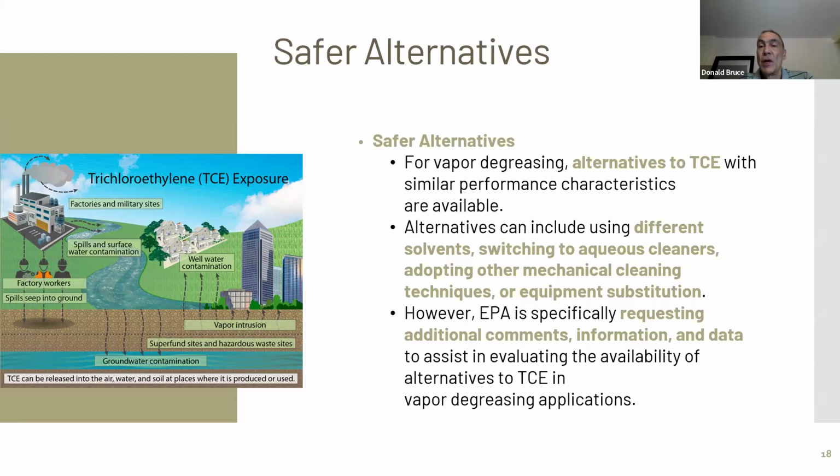There are different solvents. You can switch to aqueous cleaners. That's going to involve new equipment, which may involve some capital costs. We'll get to that later. There may be some funds available to help businesses with that initial capital investment. And you can adopt other mechanical cleaning techniques or equipment substitution, things like ultrasound cleaners and things of that nature.